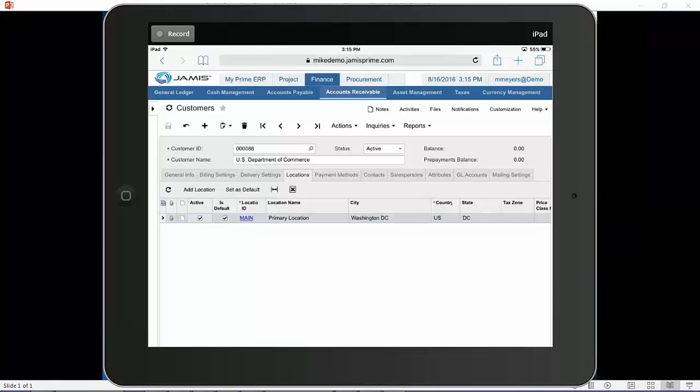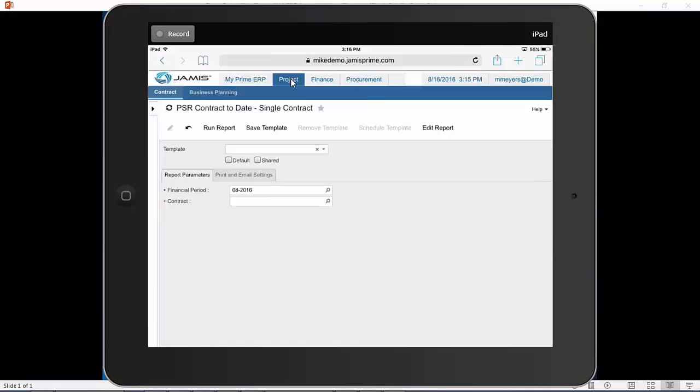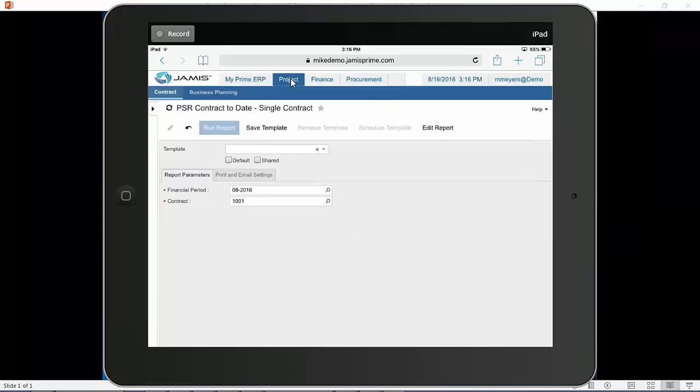Our system is designed to work with the web regardless of what piece of hardware you're accessing it from. You just need access to a web browser, or our mobile app. In addition, let's go look at a couple reports. So I can access the application, and I can also access specific reports within the application. Go to my contract project status report, pick my contract, and run the report.